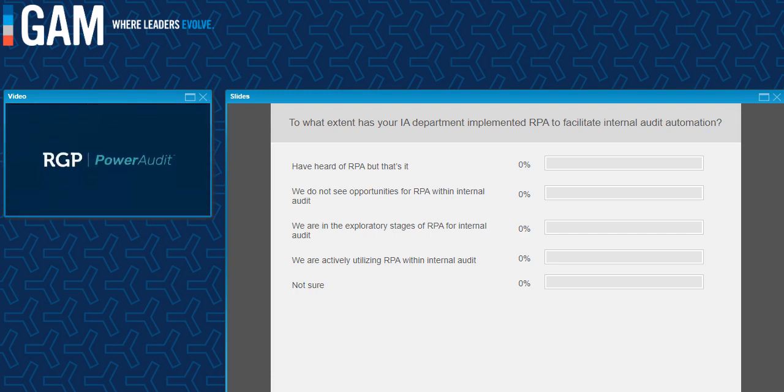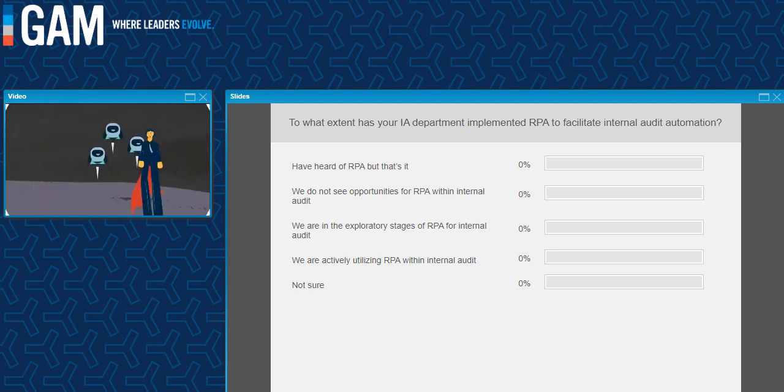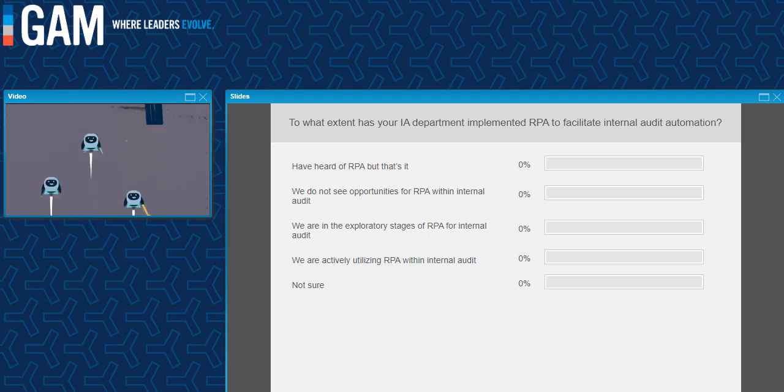RGP's PowerAudit gives audit teams superhuman capabilities, harnessing the power of bots, the cloud, and a standardized framework to decrease costs, eliminate errors, and reduce risk. Our plug-and-play bots take the heavy lifting of gathering, validating, and reporting on data off your plate so your team members can focus on the high-value tasks that humans do best.